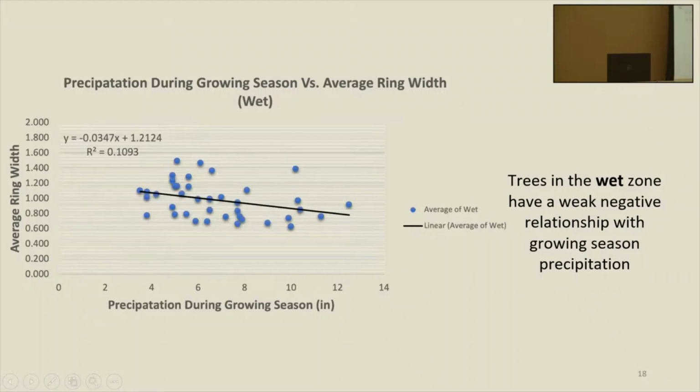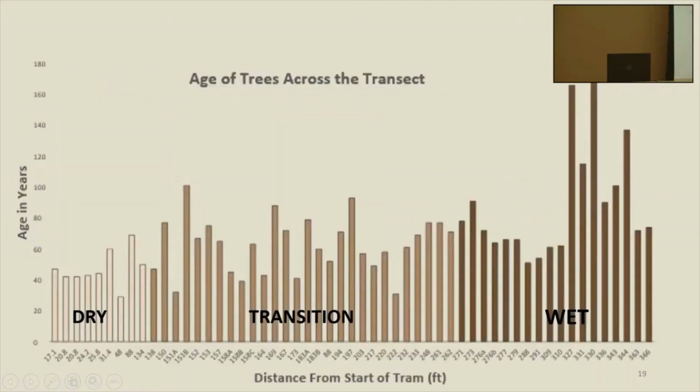This is actually really interesting. This is the wet zone. As precipitation comes into the wet zone, it actually negatively impacts the tree ring growth. And that's because the roots are already suffocating so much in water that it's not helping them more, it's hurting them more than helping them.